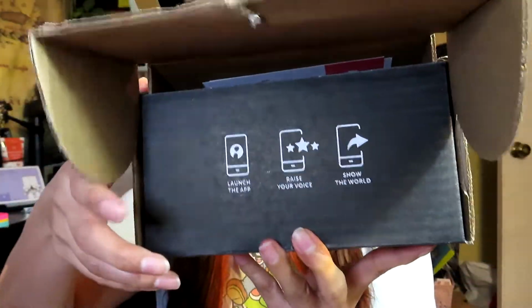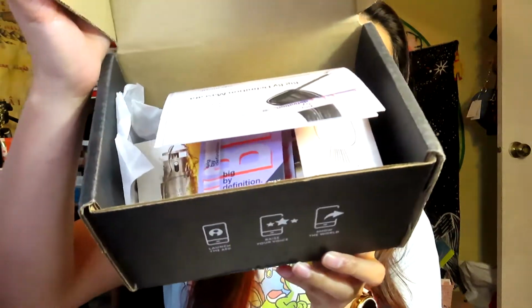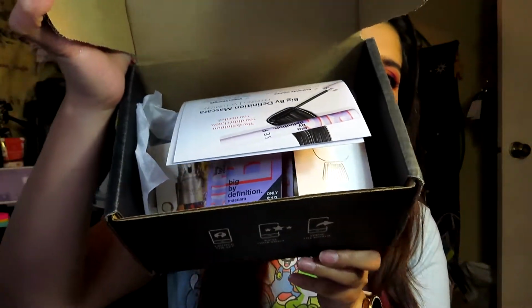So yeah, anyways, let's unbox this. I'm excited to see what I got. I should have got my blade. This is like dangerous right here. Okay, I think I got it open now. So let's see what they sent me. Ta-da! So this is what they sent me, and I think it's a bunch of little samples.